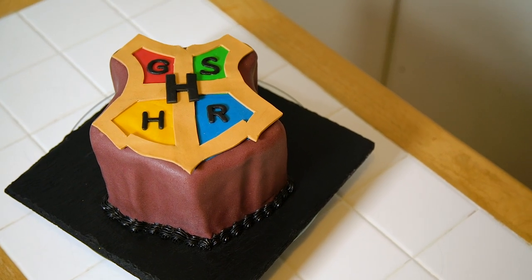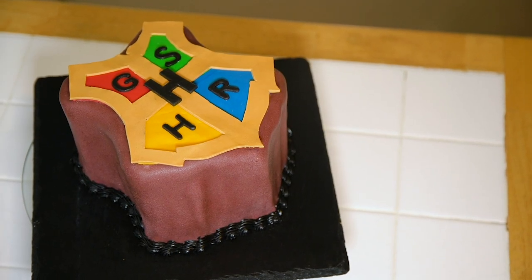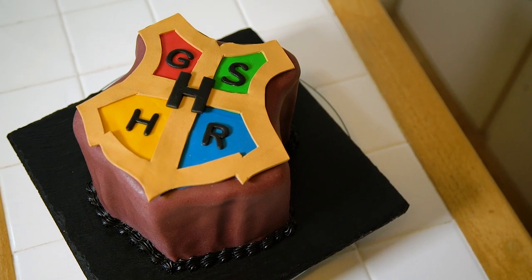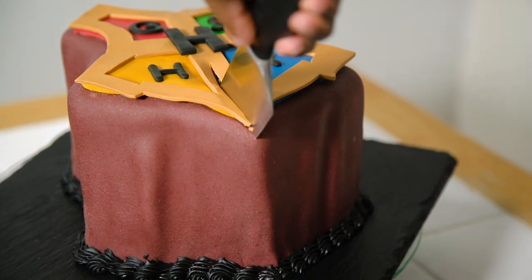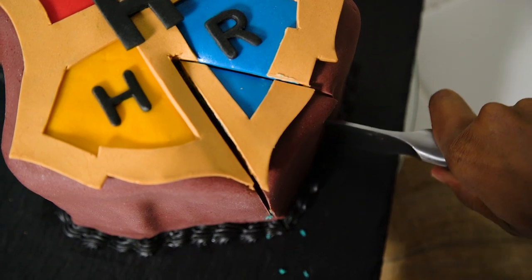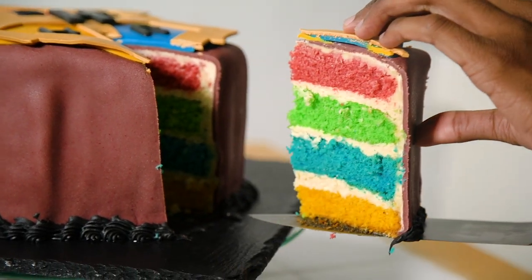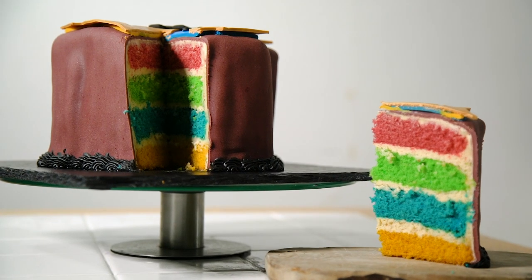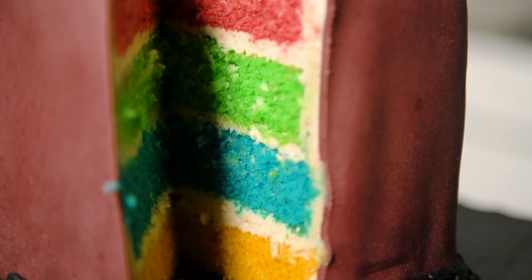And we're done. This Hogwarts crest cake is ready for you to show your house pride. You can either just eat your layer or, if you want to be friendly, eat the whole thing. So there you go, the Hogwarts House Crest Cake is complete, and it is the best and tastiest way for you to show your house pride.